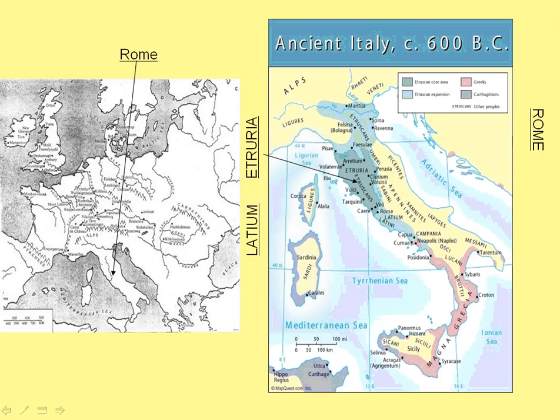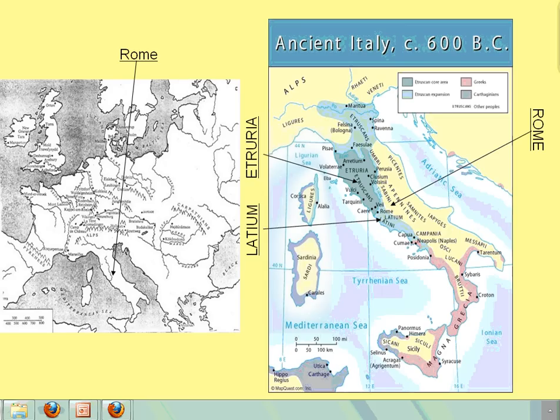Latium. This is where the Latins and early Romans set up. Please draw an arrow from Latium all the way to Latium. And here is where Rome is on the other map. Notice again, it is right by the river.